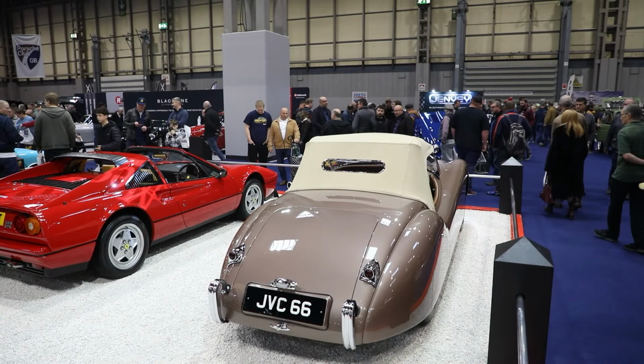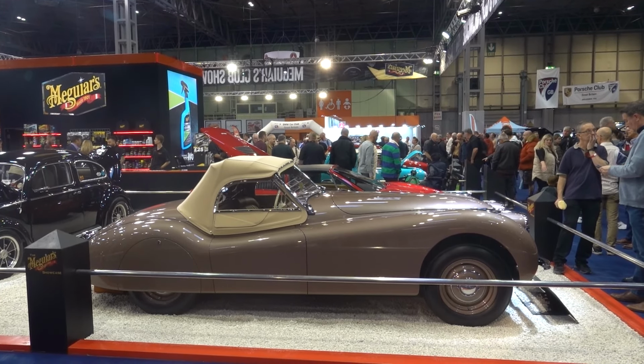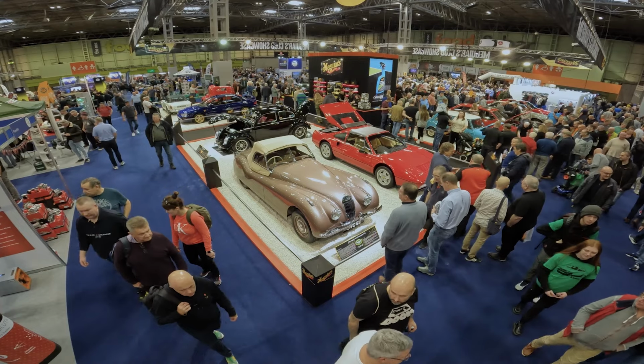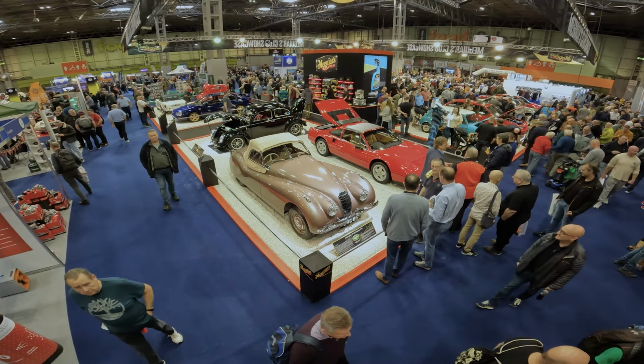Matt, it's a wonderful opportunity to have your XK120 here on the Meguiar's Club Showcase at the NEC Classic Motor Show. But it's an XK120 with a really unique story, isn't it? Tell us a bit about the history. It is indeed, Wayne. It's a very early pre-production XK120. It's actually chassis 59. Importantly, it's the first right-hand drive steel-bodied 120 Roadster produced.